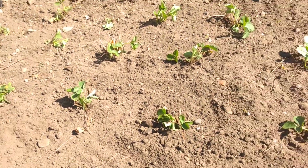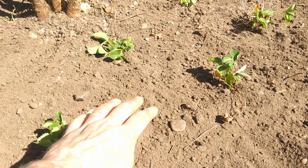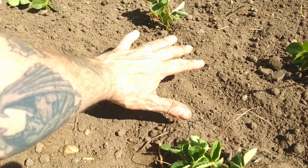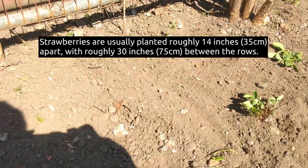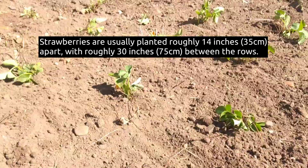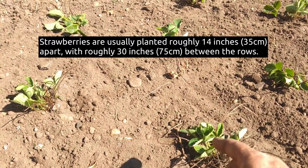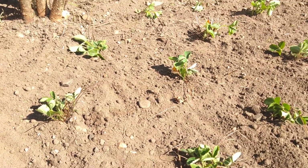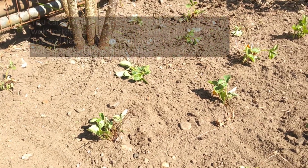So I've started planting some of the strawberries. I'm trying to make sure they've got a good amount of space around them, probably a good 6 inches or so between the plants. Planting strawberries is fairly easy. One of the other reasons for leaving the space is that when they start putting out runners, it should enable me, fingers crossed, to put the runners in the gaps, and hopefully that means we can keep the crop of plants growing.